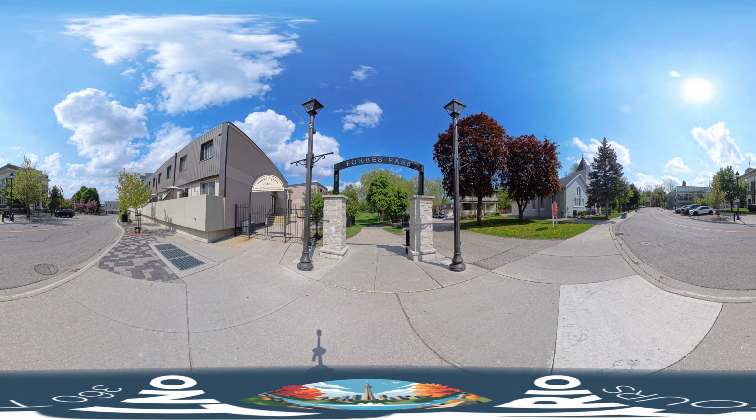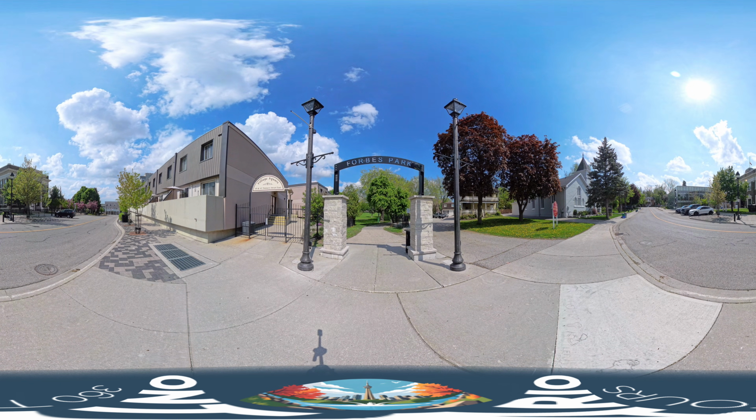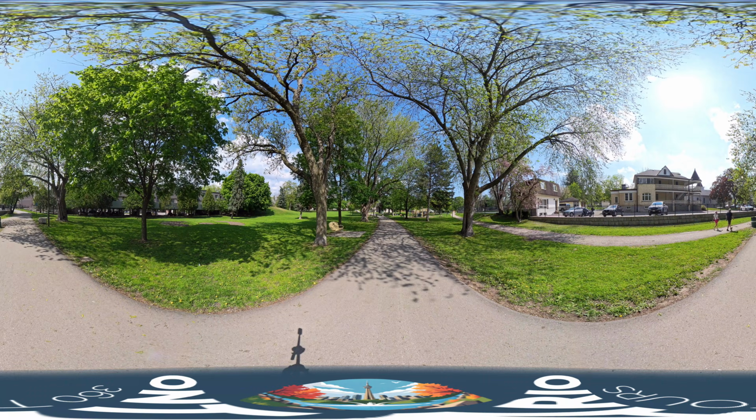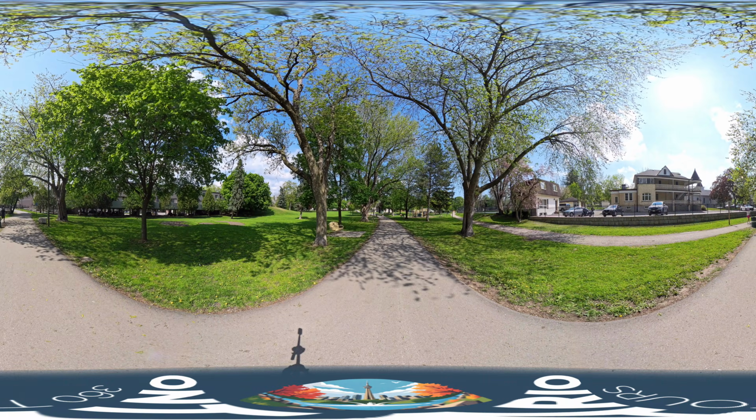Across Tannery Street is Forbes Park, a well-loved spot right in the heart of the community. Forbes Park is centrally located and easy to get to, whether you're walking in or driving, and free parking is available off Forbes Street. As you walk through the gates, you'll notice open green space, benches tucked under the trees, and plenty of room to unwind or go for a stroll.